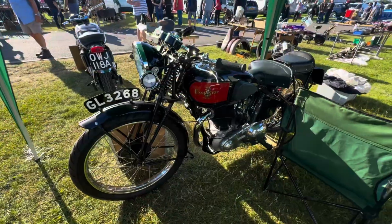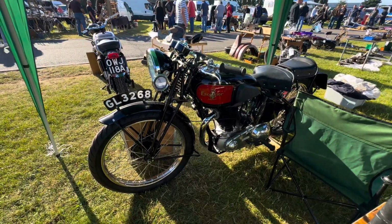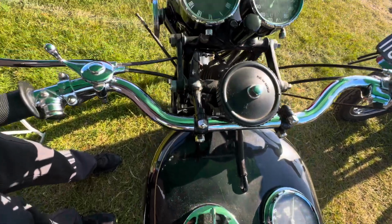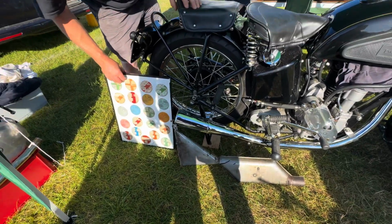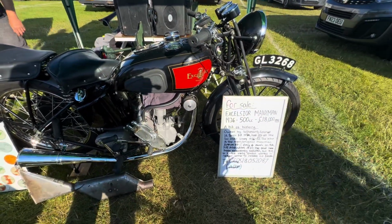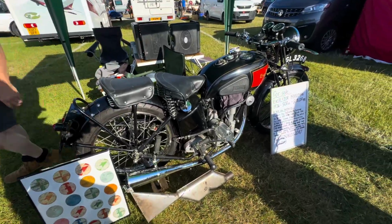That is. One owner from new, that is. Is it really? Yeah, it's one of the most original ones about. It's got all the original switches, levers, everything. It's even got a timepiece on the top. Oh, yeah, there's a clock. One bolted on there, through the two holes there. These are all the tax discs for it till 1958. And it was owned by a bloke called Lieutenant Colonel H. Benton. Beautiful. So it's one of the prototypes, before they did it. And the pipe comes out on the left and goes over to the right.